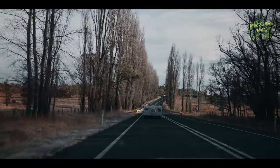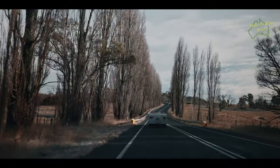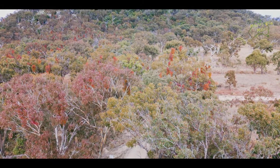In this episode, we're heading to Tenterfield in New South Wales. It was a very cold and frosty start to the day as we headed north on the New England Highway.